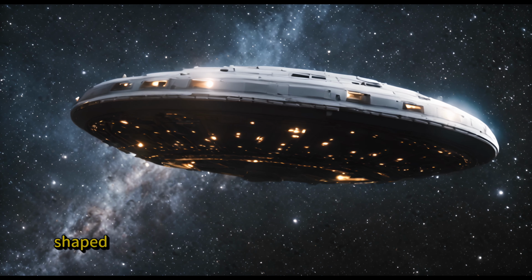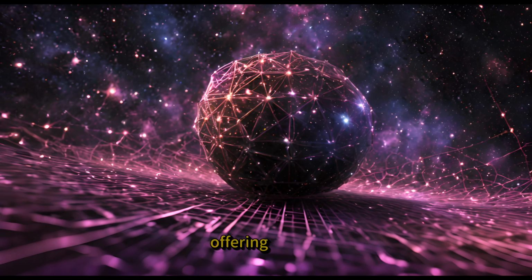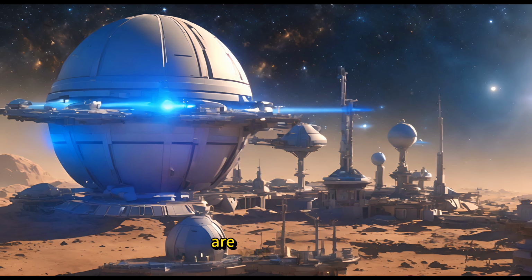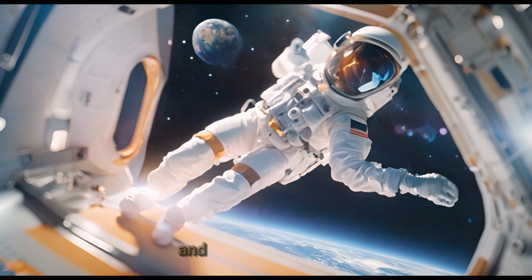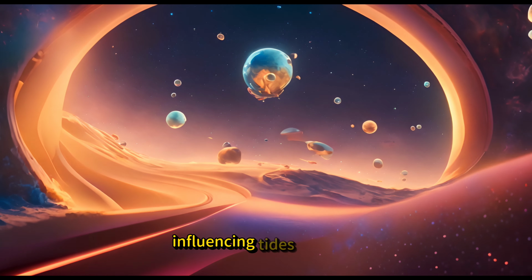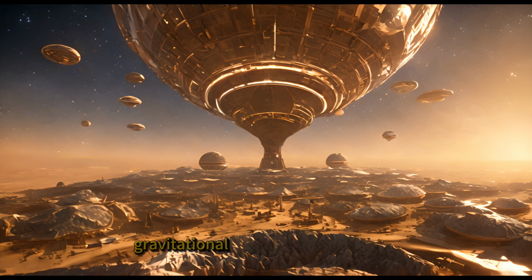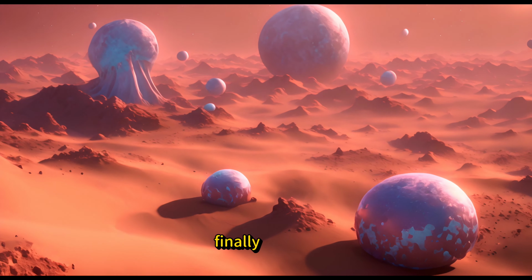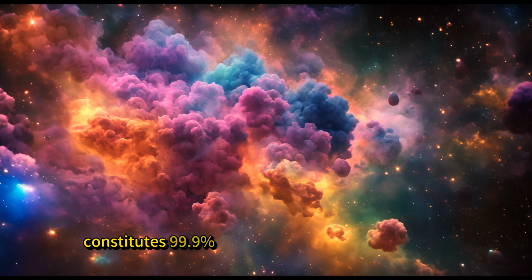Its surface, shaped by meteor impacts and ancient volcanic eruptions, displays dark and light areas offering starkly contrasting terrains. The darker regions, called seas, are vast plains formed by volcanic lava. Despite its weak gravitational field and distance from Earth, the Moon exerts a significant gravitational pull, influencing tides on Earth. During full or new moons, when the Moon, Earth, and Sun align, gravitational forces cause high tides, and the opposite occurs during quarter moons.